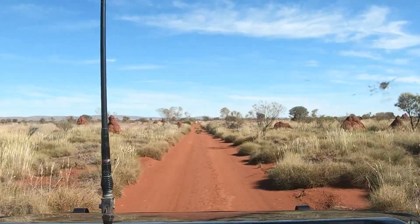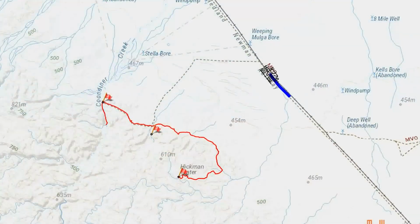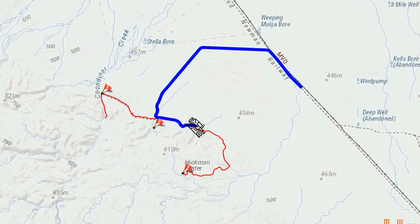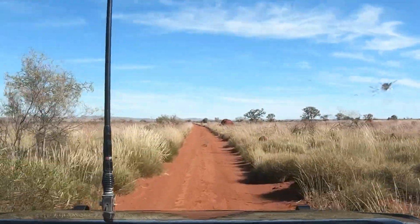Off the main railway line, the BHP railway line, and now we're heading in towards the Punda area. We're going to go to the Punda petroglyphs and then the Punda rock hole. We will start with the Hickman crater. That's the furthest one away.